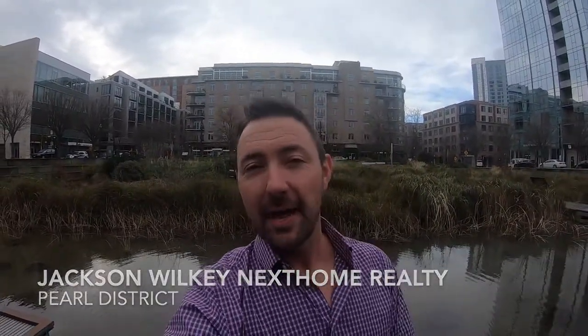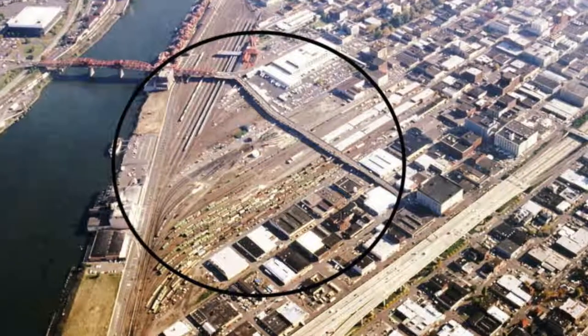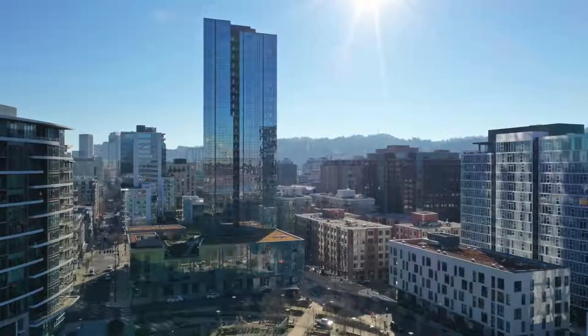And today I am down in the heart of the Pearl District and I'm going to be talking all about the Pearl, what it's like to be down here, things to do, and what it's like to live down here. So first of all, let's talk about the history of the Pearl. Up until about 20 years ago, this place was an industrial and railroad yard. Now you can find the likes of the Union Station right here in the heart of the Pearl. But the rest of it has been redone and there's some of the best restaurants, foods, condo living, and top five walkability neighborhoods in the United States.